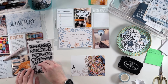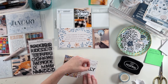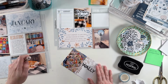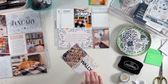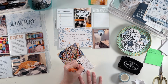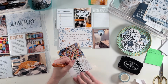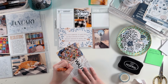So I pulled over these puffy alpha stickers from my stash because I wanted to write Wally, which is my friend's kid, the baby that we met. One of my friends that lives a couple hours north of us recently had a baby, and we were first meeting the baby during this week, which was exciting. And I don't know why I used these puffy letters from my stash and not the puffy alpha that came with the kit, because it was a beautiful blue. And while I'm watching this back to do the editing, I don't know why I did that. So pretend those are the puffy blue ones, because they really should be. And either way, it doesn't really matter.